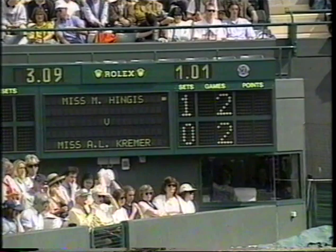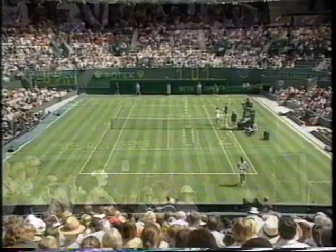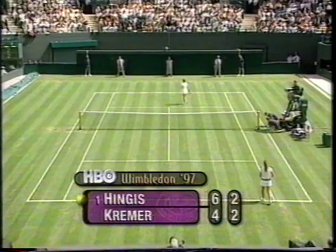Martina Hingis came over to get her racket, and Ann Kremer looked at her, and then she looked back up at the scoreboard as if to say, are we supposed to be changing now? It's only 2 games all. Kind of a hushed crowd here. I think they're a little surprised by how well this youngster has done. So am I. Hingis has changed rackets.